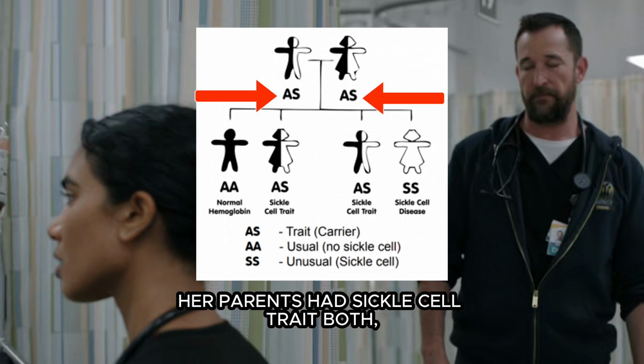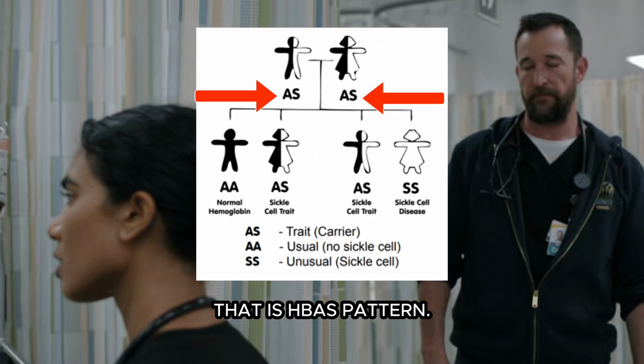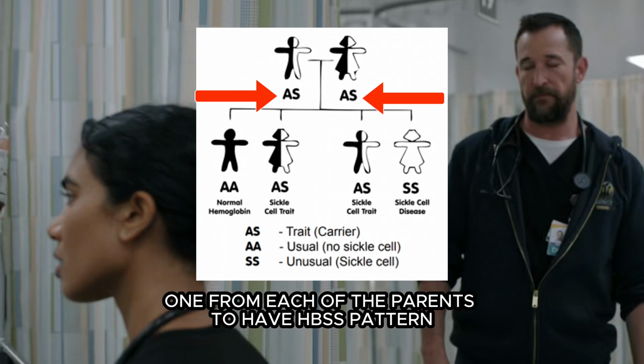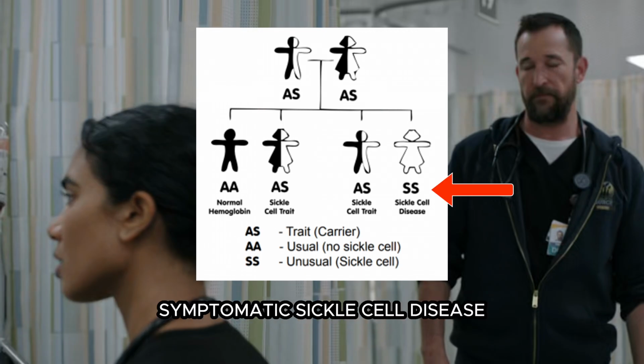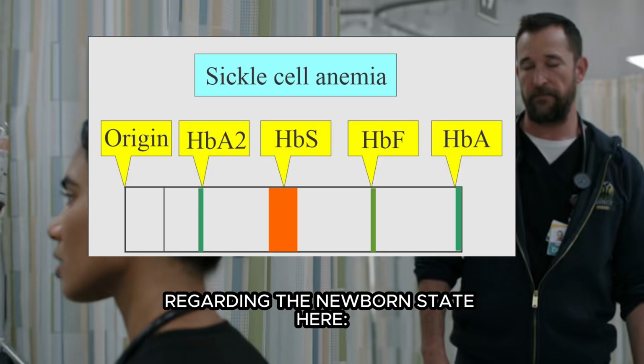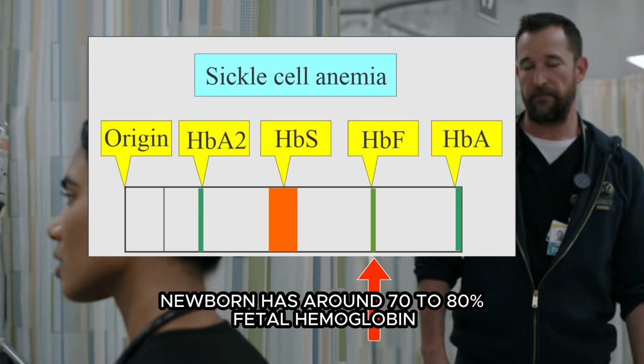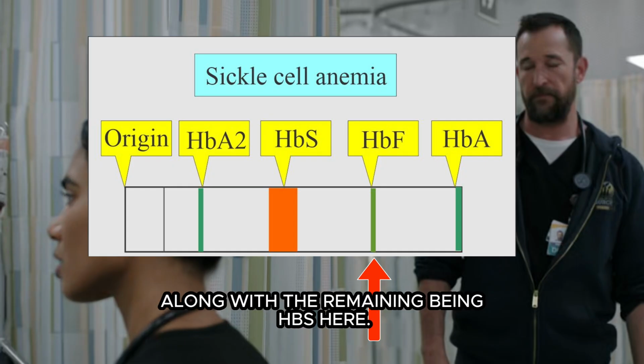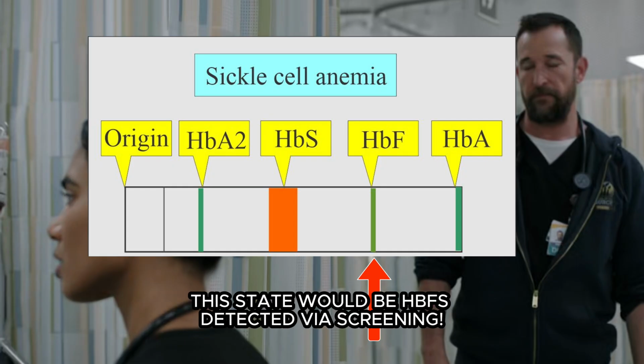Her parents had sickle cell trait both, that is HbAS pattern. This means that she inherited abnormal gene HbS, one from each of the parents, to have HbSS pattern where there is full-blown symptomatic sickle cell disease like she is experiencing. Regarding the newborn state here, newborn has around 70 to 80% fetal hemoglobin called HbF, along with the remaining being HbS. This state would be HbFS, detected via screening.